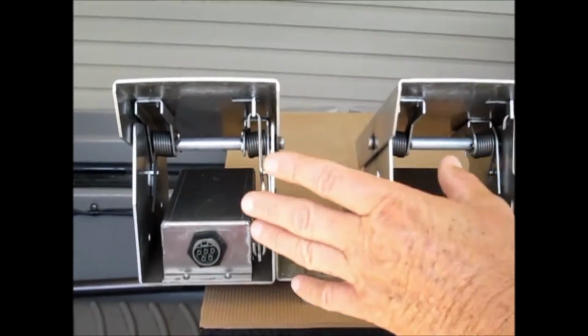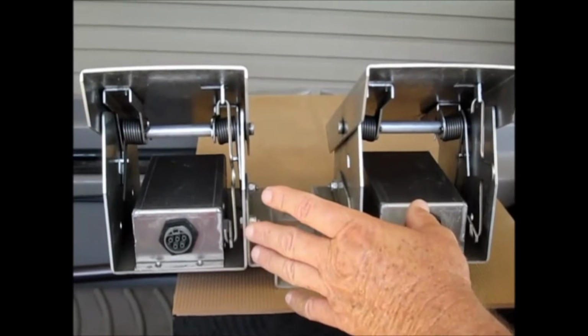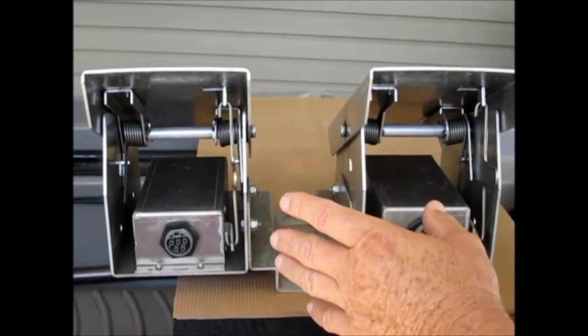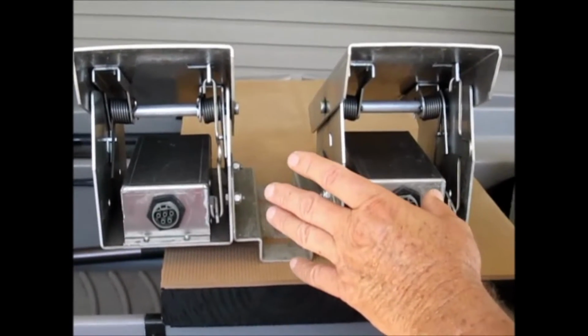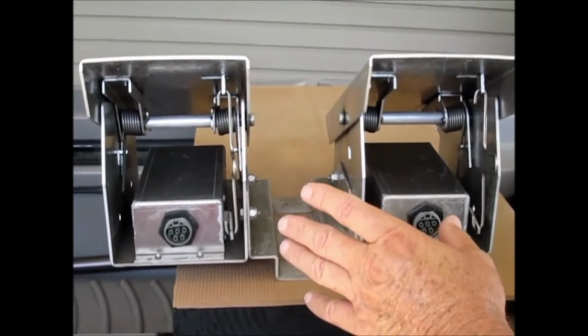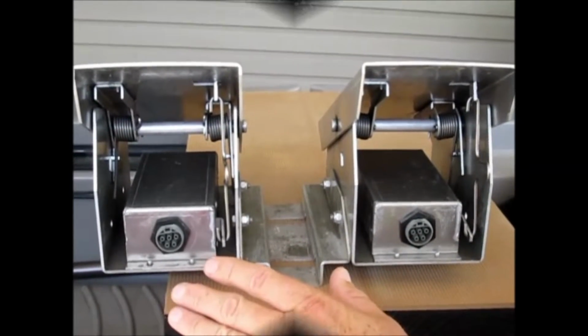Simply do that. I like Ballistol, B-A-L-L-I-S-T-O-L. You can order it online. It's a totally non-toxic lubricant. It's been around for a long time, and it's priced competitively.